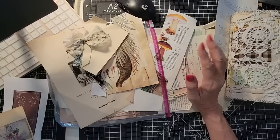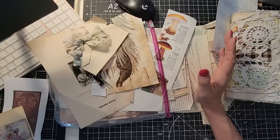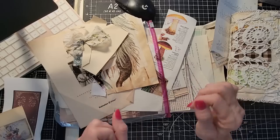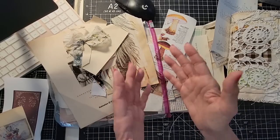But musty old books sometimes smell old. They do. They smell old. And it's not necessarily anything bad, but a couple things you can do. You can get a shoebox or a bigger box, something like that, or a tote or a bin, and put your book in there.